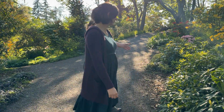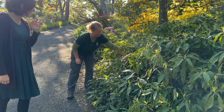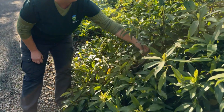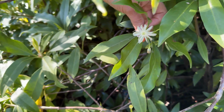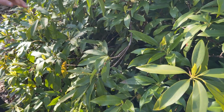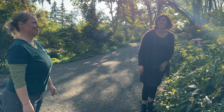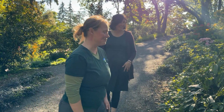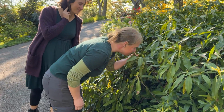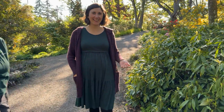This is a weird shrub that doesn't look that exciting, but it is flowering right now. Ooh, like a little spider on there. It's a very weird spider. Want to smell that one? Cute. Well, now I do. It smells kind of funky. I think it smells really bad. It kind of smells like cat pee. Oh, yum. I'm not gonna smell it. Yeah. I think a beetle pollinates it.